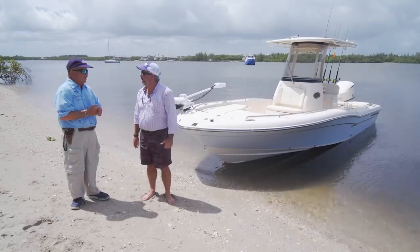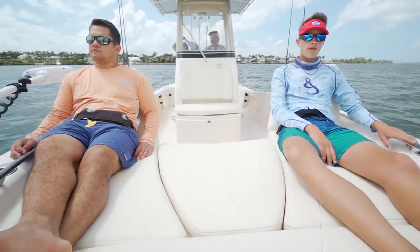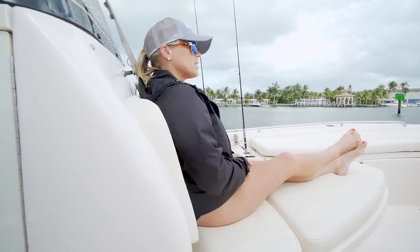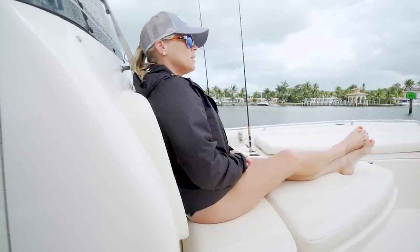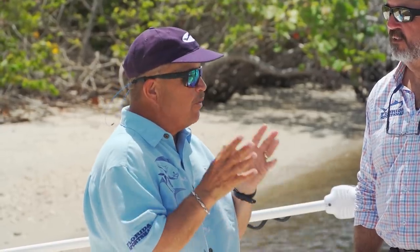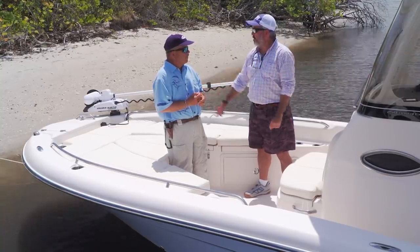Why don't we jump up and take a look around? I'm ready. George, there's a reason why the creature comforts are so nice in here. Grady White was smart enough to understand how many families are getting into fishing. A woman had to sign off on every piece of this, and there's a reason why it looks so good. There's a threefold function to the piece that's right behind you.